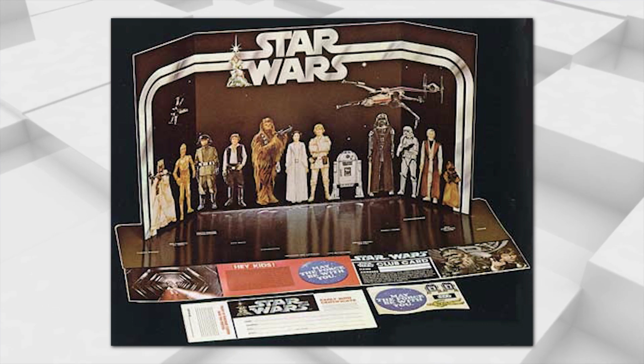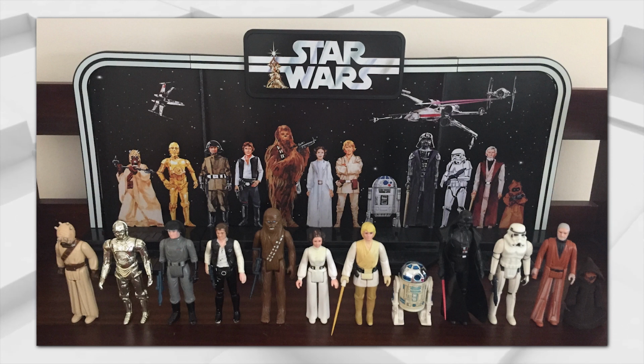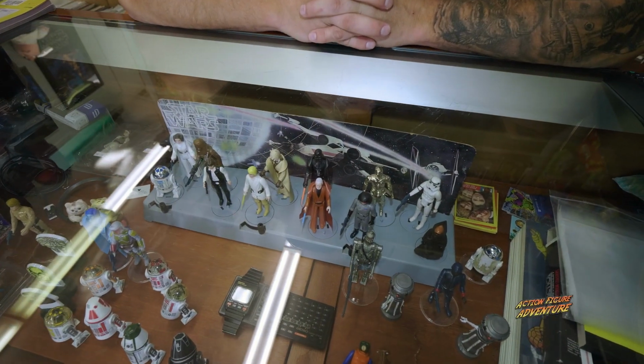Now, on the collecting side, I know that there is a display set up and that you have all the character names, and you can put the figures on the little pegs so they each have their own little spot, like a kind of diorama. Are those early bird certificates still out there? Or did most of the people just send them in or did they get trashed? Because it's just paper, right? Yeah, you can find them. You can find the backdrop too. Of course, they're very expensive. You're probably looking at about $1,200, I would say. Now that's for the store kit. Actually, during Action Figure Adventure, our buddy Craig at Dark Matter Collectibles had the retail early bird kit in his store and had a price tag of $1,200. That's where I'm coming up with that figure. They are out there, but yeah, they're extremely rare.